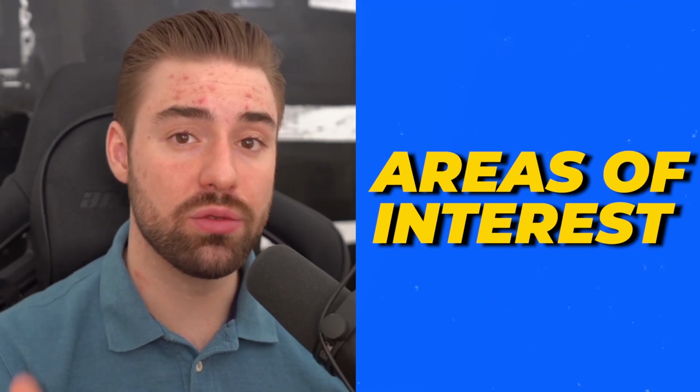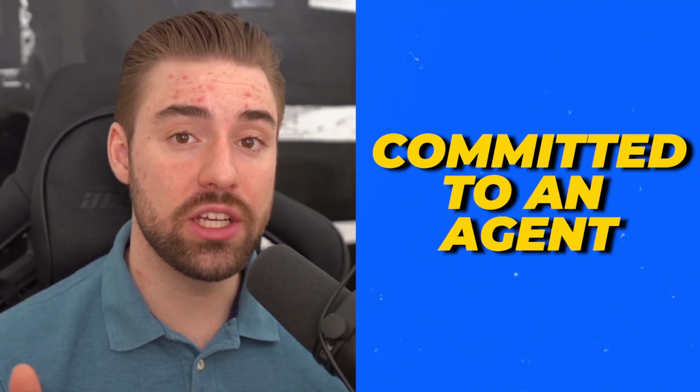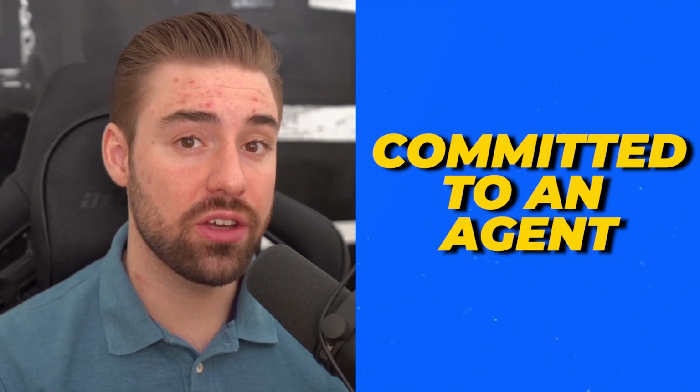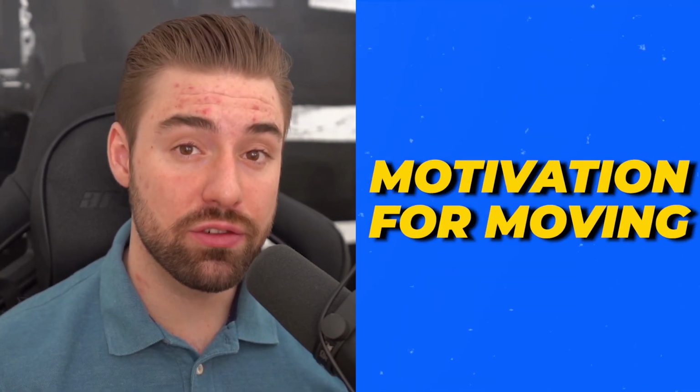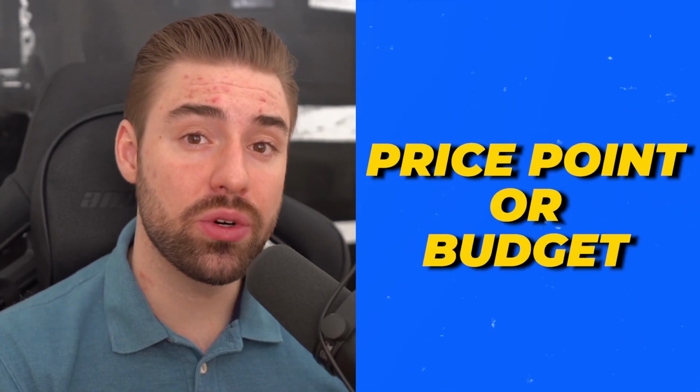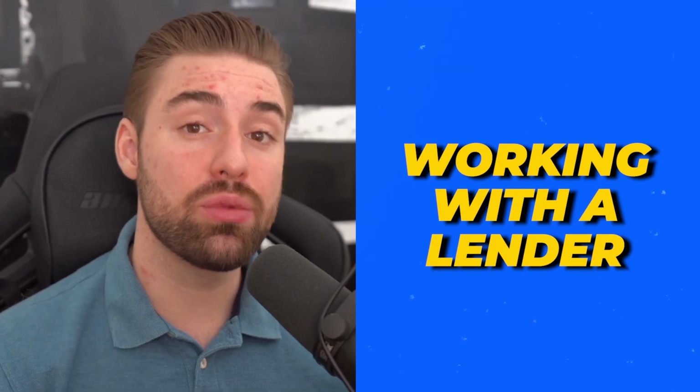Where specifically do they want to move? And then are they committed to an agent? And if they are, have they actually signed anything? Number 4 is timeline to move. Number 5 is their motivation for moving. Number 6 is their price point or their budget. Number 7 is, are they working with a lender and have they been pre-approved for that amount?